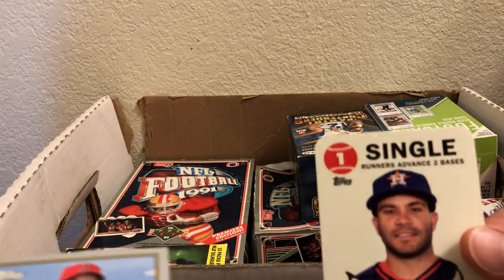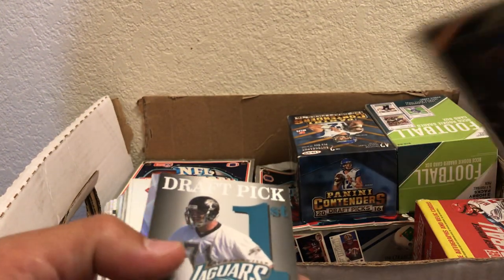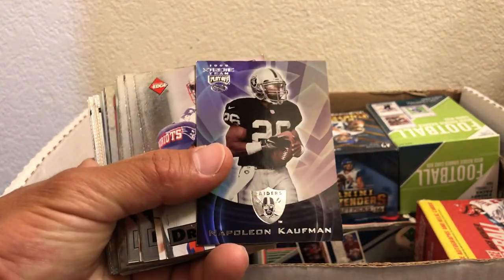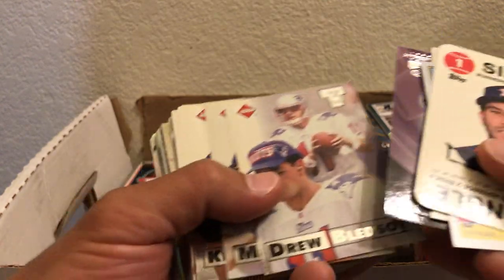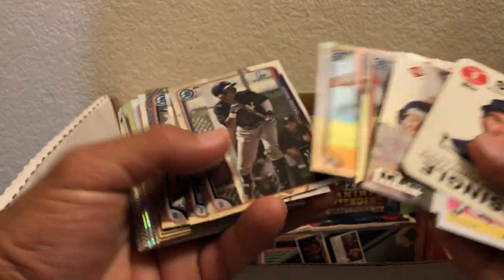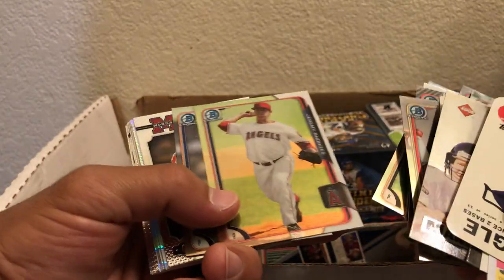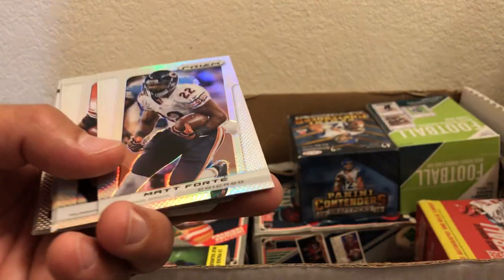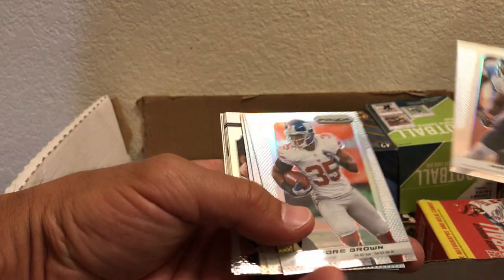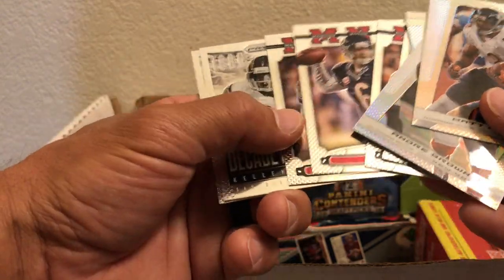Look at this. Altuve. Boom. Cole Calhoun. Mets rising. Noah Syndergaard. There's my boy. How is this in here? And Napoleon Kaufman. Drew Bledsoe. Bledsoe, Bledsoe, Bledsoe. Francisco Mejia. Matt Ryan. Look at these. Matt Forte, Prism Silver. Andre Brown, Prism Silver. Jason Witten, Silver. What is going on?